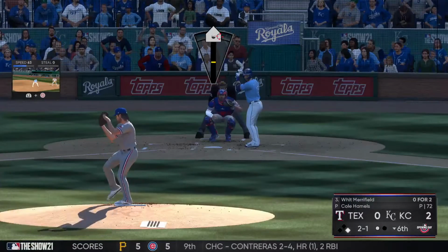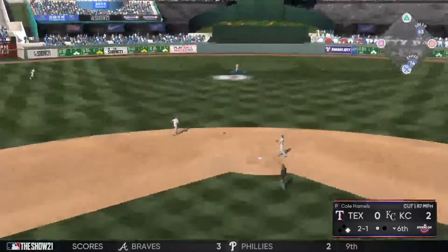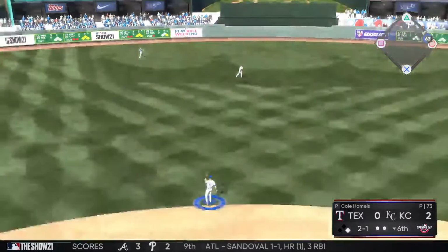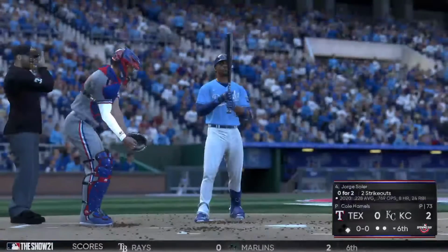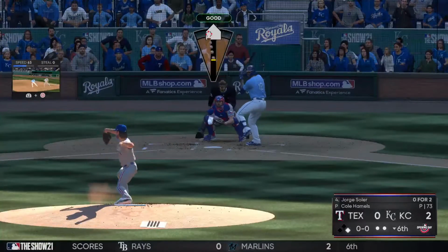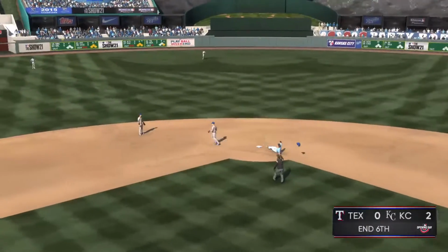Lopez, base runner at first with one out. Lifted into center field. Davis is under it. He's got it, and there are two down now. So here's the cleanup hitter, Jorge Soler. He's hitless in his two at-bats so far. Scooped up, and he'll go the short way to retire the side.